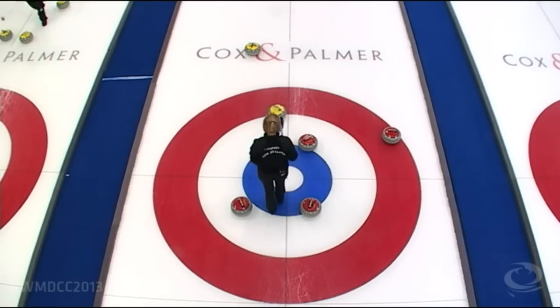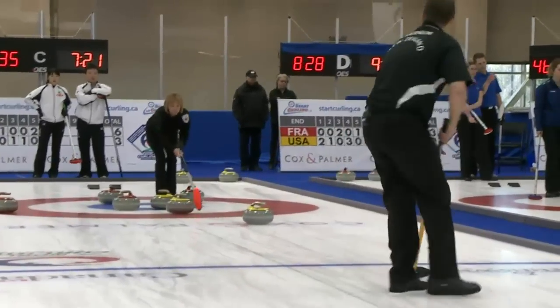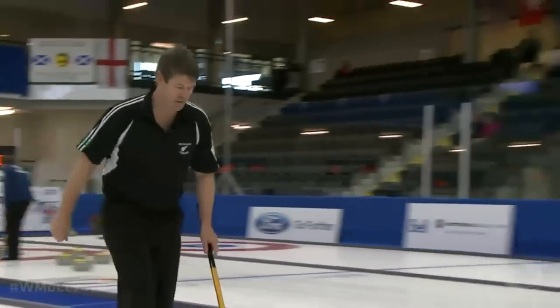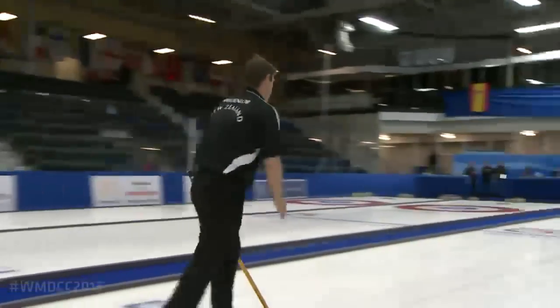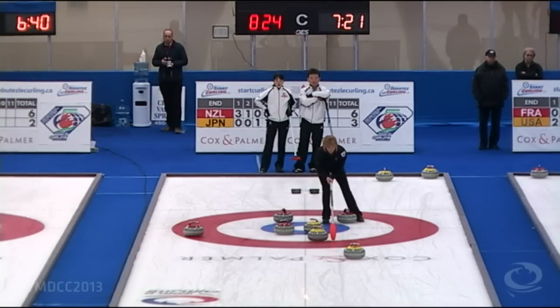Looks to me like they can just punch it straight through, but the double will probably jam. Just punch it straight through and leave your red on top of the yellow. That'll still be there. Might not be a bad result. And you should be lying 2 after that.